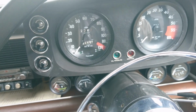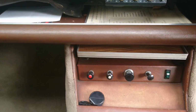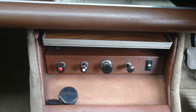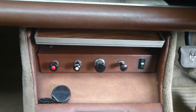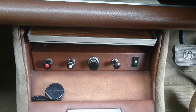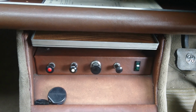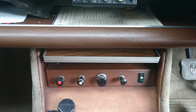Very, very strange controls in this car. I have asked Gonzalo, who's the owner, what these switches down here do. Some of these are aftermarket, like that green one on the right. Some of them are not, but he's not really sure what they do. We will get the toolkit out in a bit and have a look at it. That does require two hands though, so we might have to do that in stages.